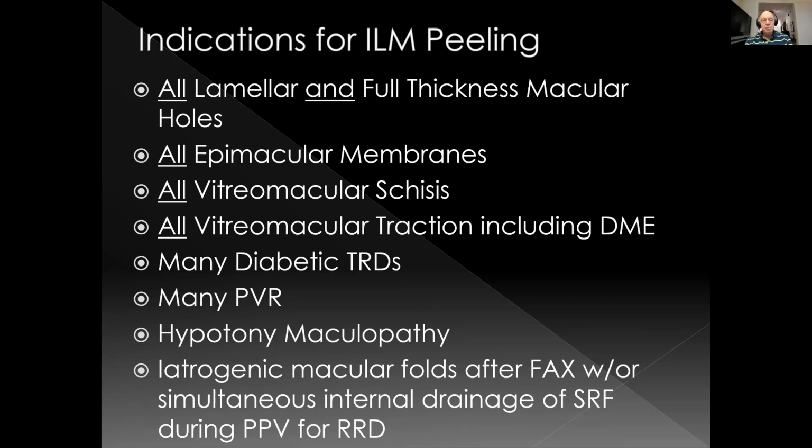So I use ILM peeling in every epimacular membrane case, every vitreomacular schisis case, all vitreomacular traction syndrome, whether they're diabetic or not, many diabetic traction attachments, and frankly more and more PVR cases. I learned from a Spanish author that hypotony maculopathy can be treated. And I haven't had a large number of cases from the glaucoma specialist, but I have seen some, and they actually do quite well.